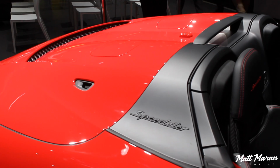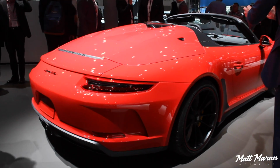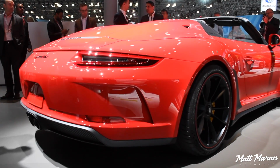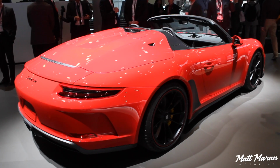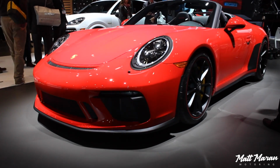The frunk, that rear deck lid there, and the fenders are all carbon fiber composite, and they really focus on making these very lightweight. And so the total weight's 3,230 pounds, with air conditioning even being an option. So a very driver-focused vehicle, and they're only making 1,948 of these.